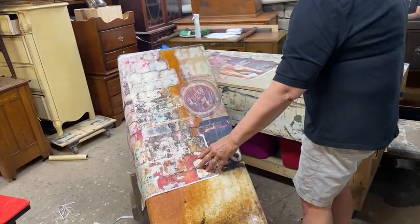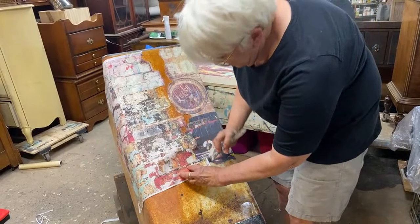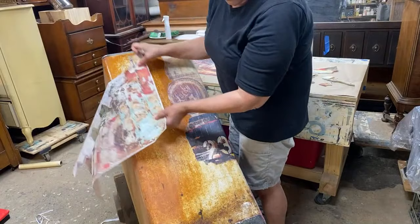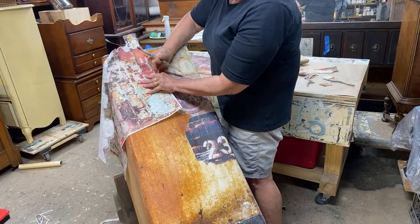Man, these papers are cool. Cool in a way that I never thought I would like. But that I really do like. I'm also working on a journal with all of these Andy Skinner papers, just some of the smaller papers.